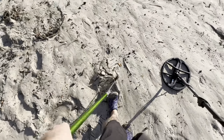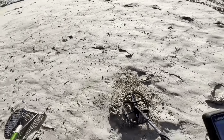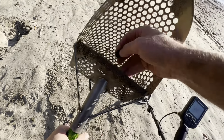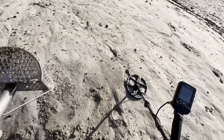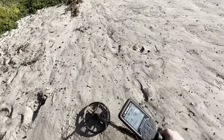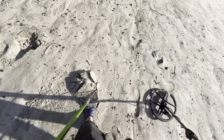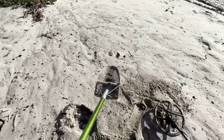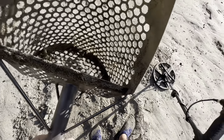Bottle cap, perhaps. And we've got us a penny. 1992. Sweet. That sounds like a quarter. Oh no, not a quarter.